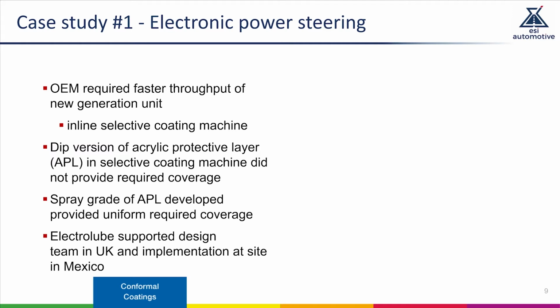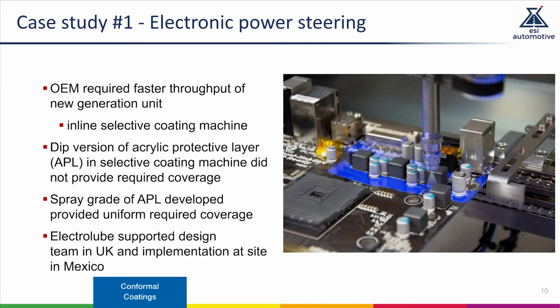A major power system steering provider required faster throughput for their latest generation designs. The initial dip process was not delivering the desired coverage. An inline, selective coating machine was their ideal. We developed a spray-grade acrylic protective layer coating that provided greater coverage with shorter process time. Our technical service team supported the Tier 1's design team in the UK and later implementation in Mexico.